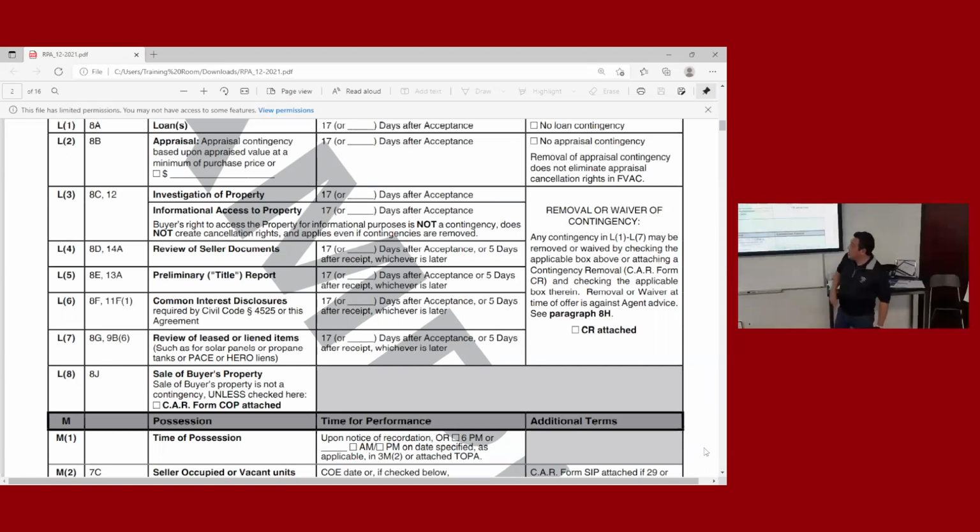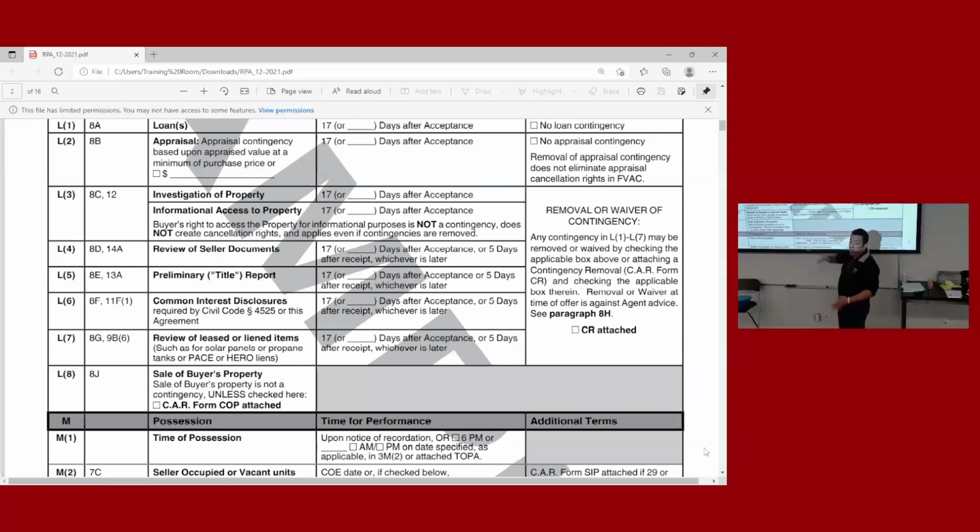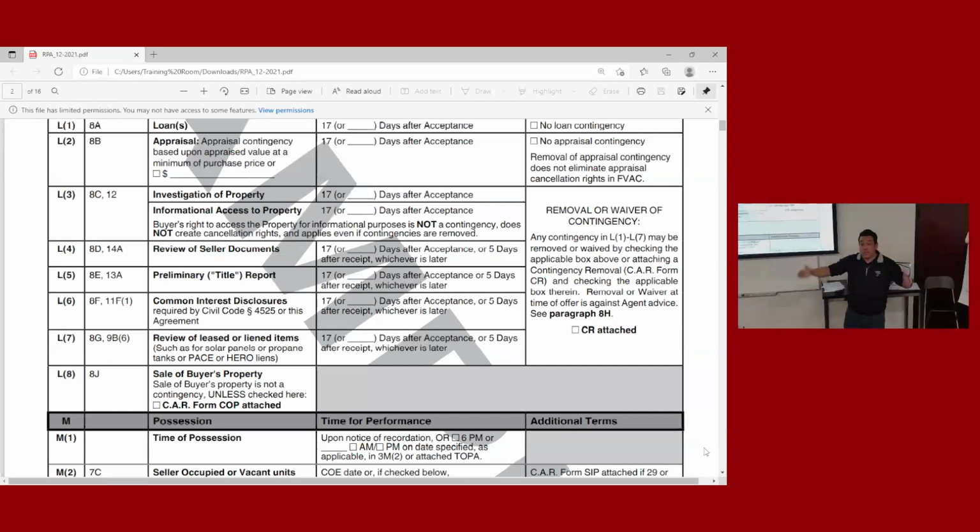Correct. Now, I like this because if you notice, L3, 4, 5, 6, and 7 are lined out, because there are actually several different inspection contingencies in the contract. Everyone says, I have an inspection contingency. It's not one contingency, it's actually a group of contingencies together that we call the inspection contingency. So a lot of you are getting smart about that. I see your CRs in this check: I'm doing property investigation, and a lot of you are not checking the other ones, which is smart.